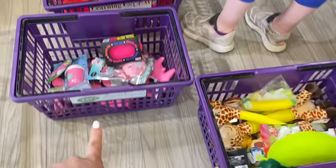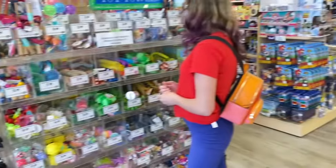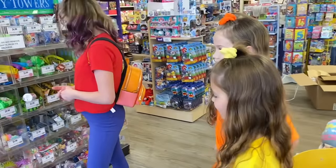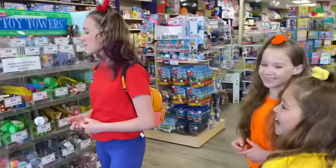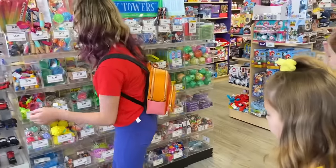All right, and so now, Toy Towers is the best. Okay, so I have a really fun challenge, girls. All right, we're all gonna take turns. So put your baskets over here. Oh yes, that is so aesthetic. I love it. All right, so we're gonna see who could find the most fidgets in their color in just 10 seconds, okay? So who wants to go first? Me. You? All right, I think Callie wants to go first. All right, Callie, ready, set, go.